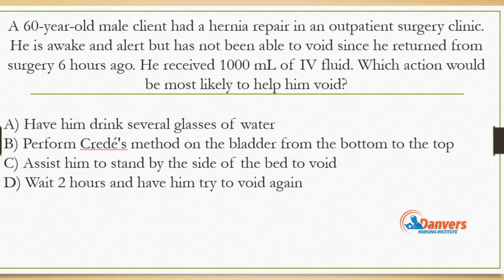So the two answer choices you're looking at are B and C. You can either press his abdomen to let him urinate, or you can have him stand up at the side of the bed to void. Which one would you do? Hold on, I just realized something.